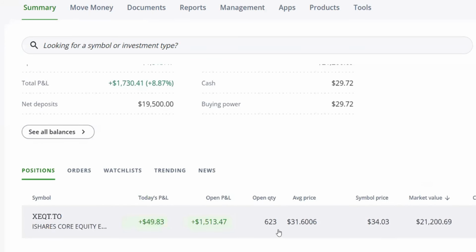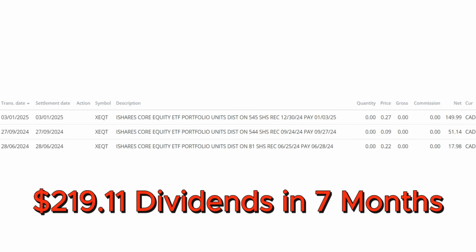Currently, our daughter has 623 shares of this fund, with an average purchase price of roughly $31.60. You can see that the fund has overall returned 7.68% for her. So for her, the fund has returned 7.7%. I did mention that our daughter so far has received over $200 in dividend income, and you can see, to be more exact, closer to that $219 point. All of these dividend amounts have been reinvested back to buy more shares of XEQT for our daughter.